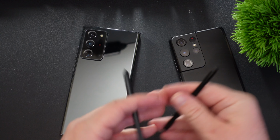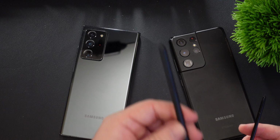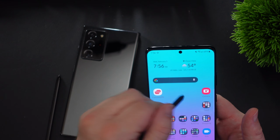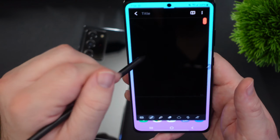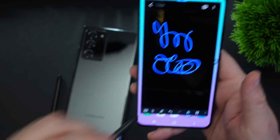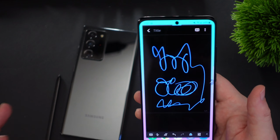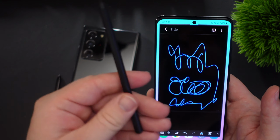To be honest with you though, writing with these two S Pens, it's actually more comfortable with the larger one that you can buy extra with the S21 Ultra. So, I love that. And also you can see the thing popped up so I can take a note and write. Writing with them feels, to me, fairly similar. I don't really notice a lot of difference just writing on the screen, the latency or anything like that. They both feel pretty accurate and fast. The other thing is again, it just feels a little bit more natural with this one.